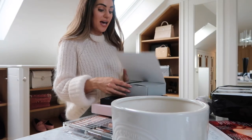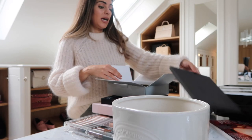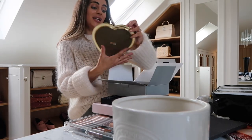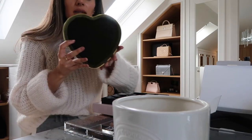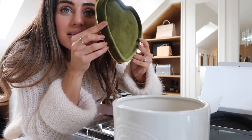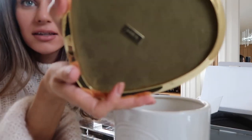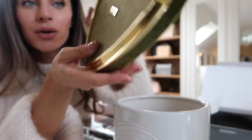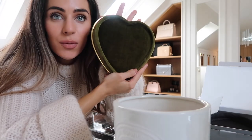So in here is actually a piece of Erin homeware, and it goes with the Eclat de Verre collection, and it's a jewellery tray, which obviously works perfectly with what I'm going to be sorting out. Look at that colour. It's like the most rich green, and then on the back there you can see it says Erin Home. Oh my goodness. It's so perfect.